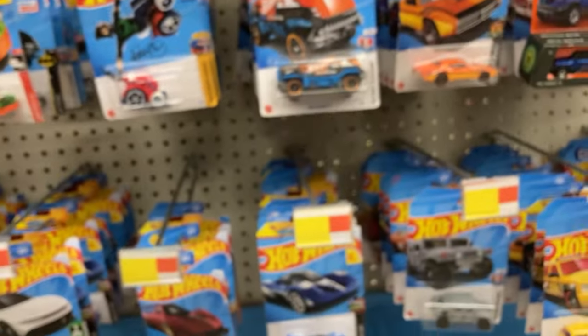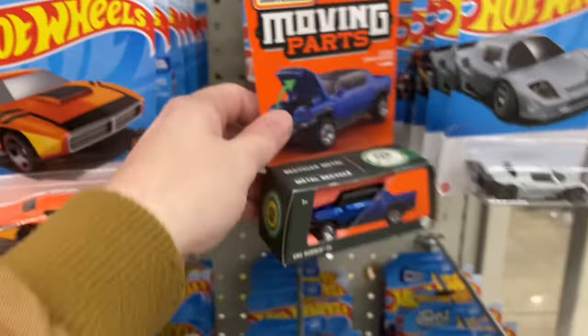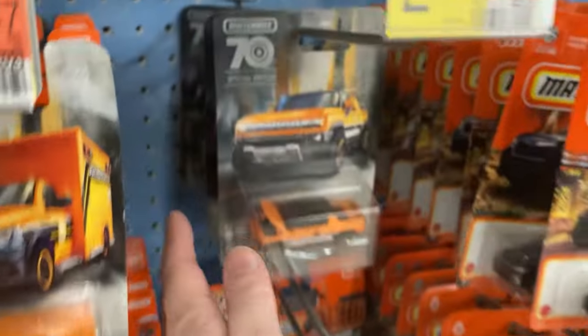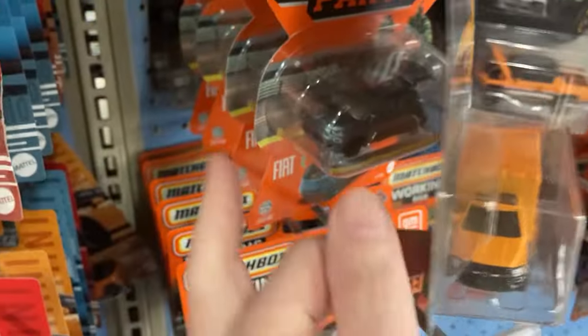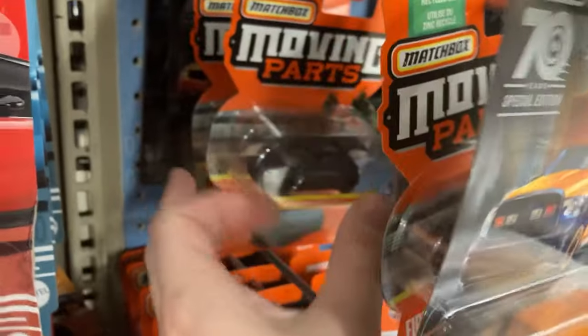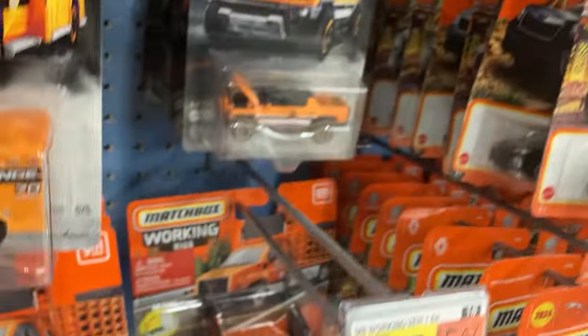I don't even see any Easter cars. I think they're all gone. These all look the same. See one moving parts, which we didn't look at down here. Yeah, someone did buy that Porsche that I set aside. Must have went pretty quick. No Corvettes. All the old moving parts. There's the ambulance, the Hummer, whatever the other one is.